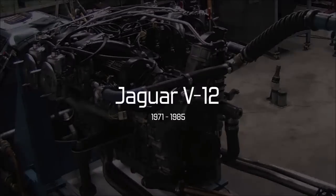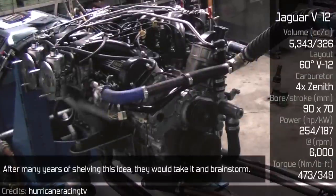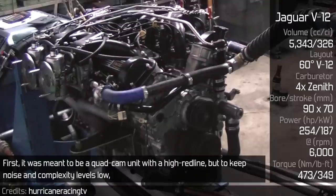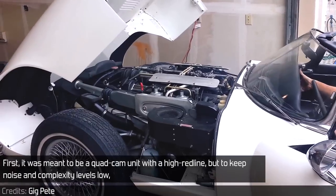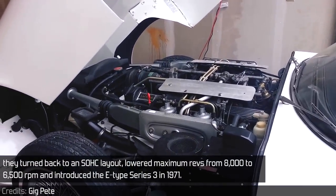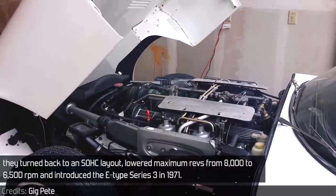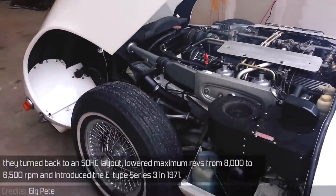Jaguar V12. The Jaguar's V12 was the second engine design ever and originates from the 50s. After many years of shelving this idea, they would take it and brainstorm it. First, it was meant to be a quad cam unit with a high redline, but to keep noise and complexity levels low, they turned back to an SOHC layout, lowered maximum revs from 8000 to 6.5 and introduced the E-Type Series 3 in 1971.